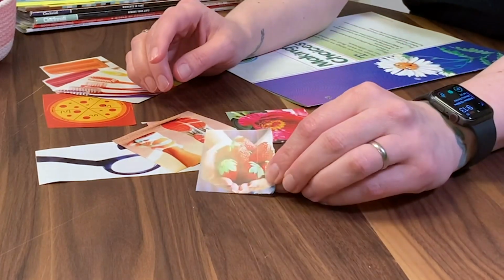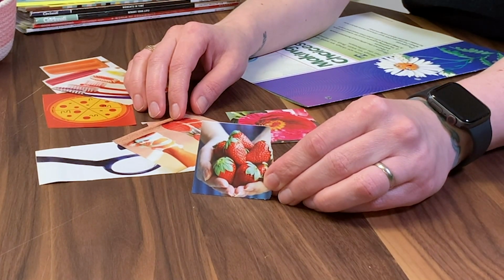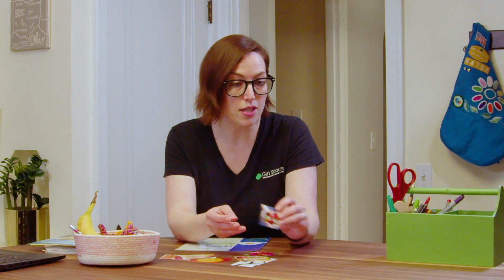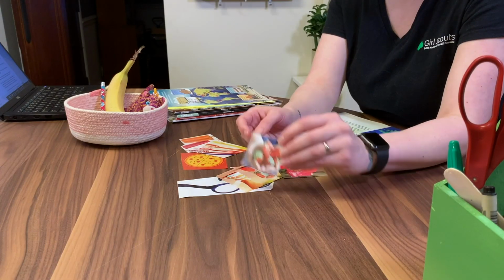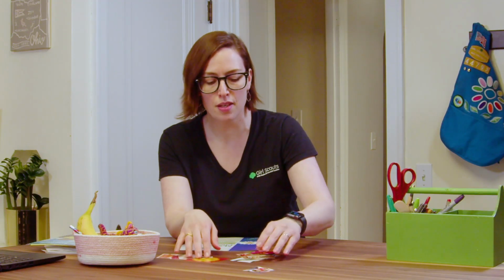First, I have this picture of strawberries. So do you think strawberries are a want or a need? I think that strawberries are healthy for you and they could be eaten for breakfast or a healthy snack. So I'd say that strawberries are probably a need. So let's put them in our need pile.